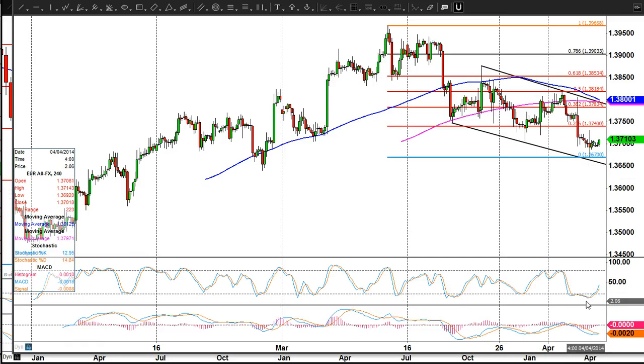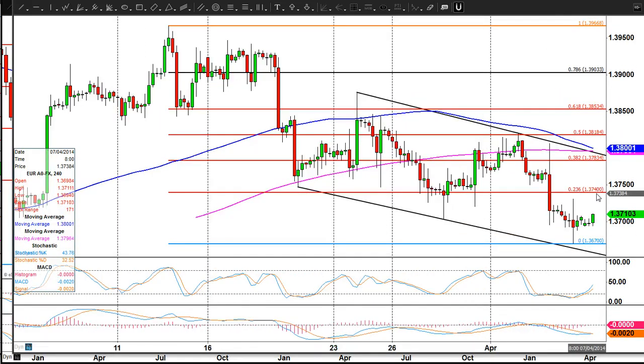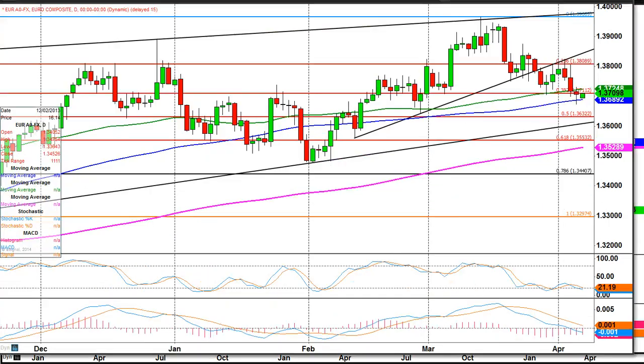So what happens next? Well, we're a little bit oversold on the short-term chart, so we could be seeing a little bounce. Well, we're getting a small bounce. We've got some short-term Fibonacci targets at 137.40, but I think if we get anywhere near this 137.85, 95 area, where we've got some Fibonacci and trendline resistance, that would be a great selling opportunity if we get that far today. I'm not saying that is going to happen, but let's just see if we can get at least as far as 137.40.